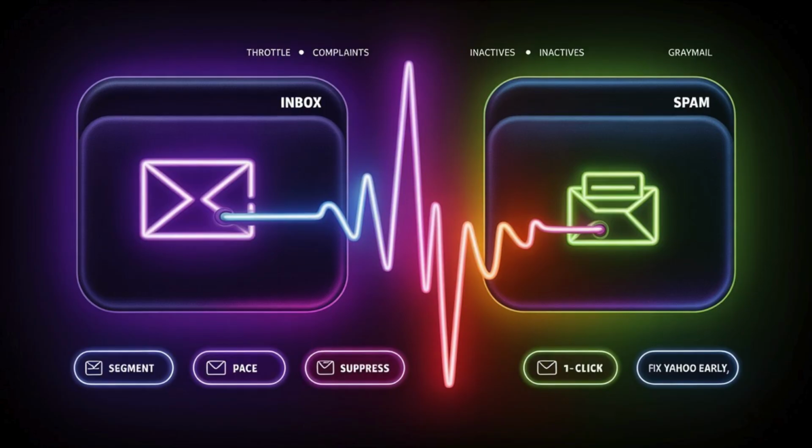3. Check your Yahoo Postmaster account. If you don't have one set up, go to senders.yahooinc.com and claim your domain. Look for complaint spikes and delivery errors. That's your diagnostic in an hour.